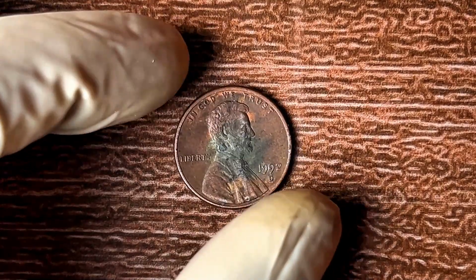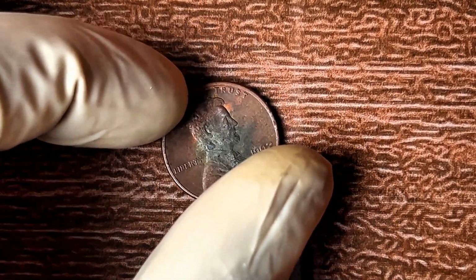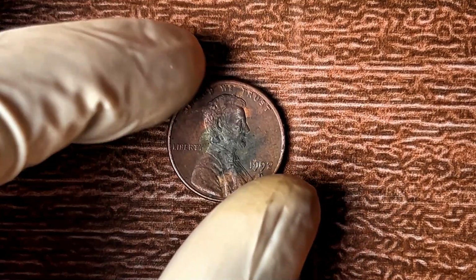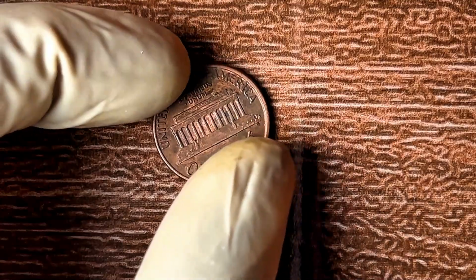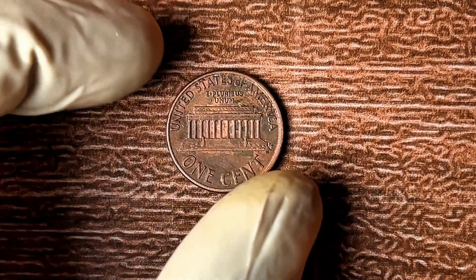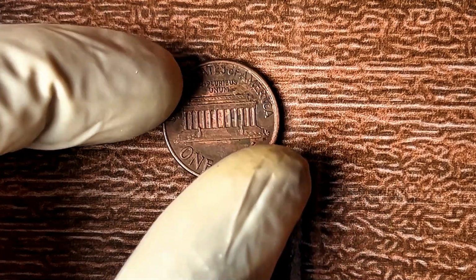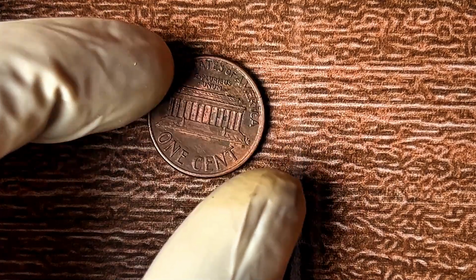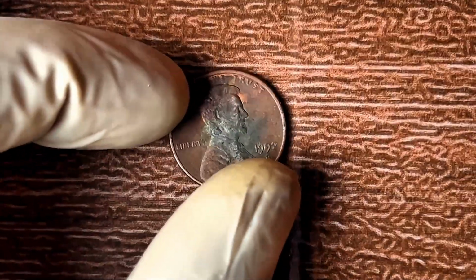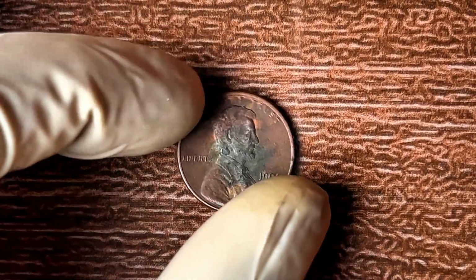The truth is, opportunities like this don't come every day. Somewhere in America, someone could be holding a $980,000 penny, completely unaware. Don't let that be you. Start today. Check your pennies. Tell your friends and family to do the same. Who knows? The next big success story could be yours.